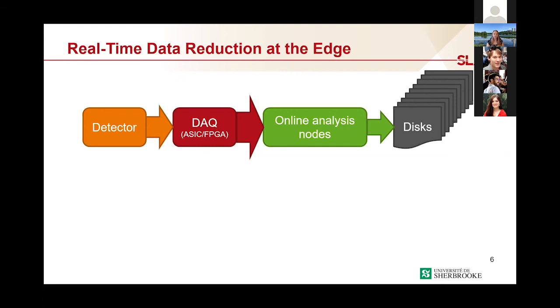So this is a standard data acquisition chain where we have a detector, we have a DAQ system, which is ASIC, FPGAs. And that data is digitized and sent to online analysis nodes, which can do some data reduction online, and then that's saved to disk.